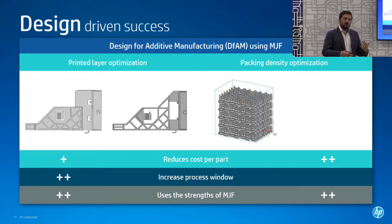Although we have software that goes through and has a closed loop process for monitoring melt temperatures, if we can account in the design for these elements, then that software doesn't have to react as fast, and we can basically get a lot larger process window and make more good parts.